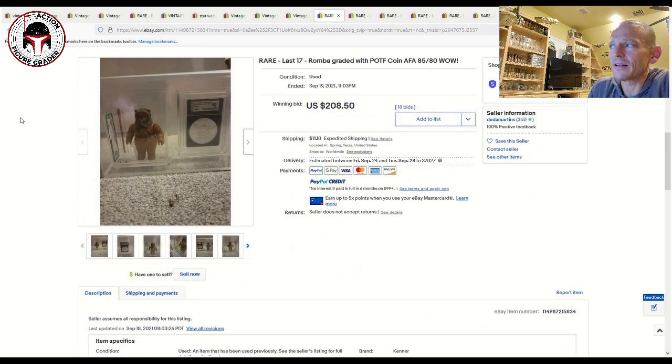All right, so now let's get back to that previous seller that had the Droids coin Boba Fett with the Taiwan Fett that sold for $900 and change. He also had a number of Last 17 figures that were all encased the exact same way. And man, he got some good prices. And we're starting low and going higher.